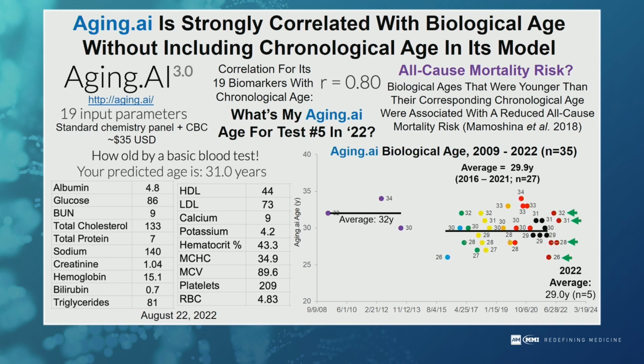So rather than making the jump and saying I've further improved that too, I think the fair thing to say is that my Aging.ai age is consistently in the 29 to 32 year age range, regardless of my chronological age, regardless if I was in my early 30s or approaching 50.